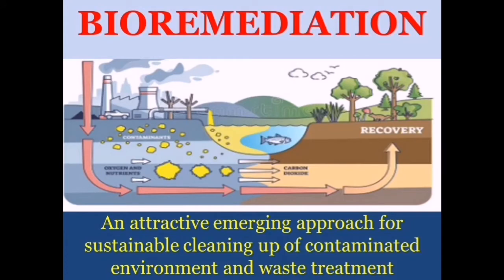In view of this urgent need, scientists have devised a technique called bioremediation, which is considered as an attractive emerging approach for sustainable cleaning up of contaminated environment and waste management. Biological technologies for remediation are often sought because they are less expensive than mechanical ones. This is because the biological catalyst multiplies at the expense of the pollutant and thus naturally enhancing the remediation rate, and low-cost resources are usually needed to implement the technology.